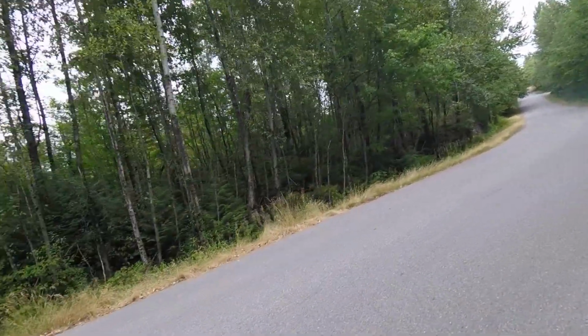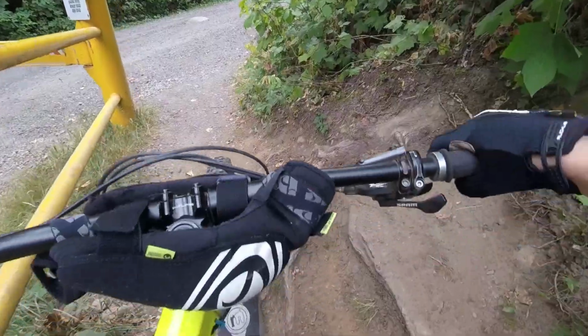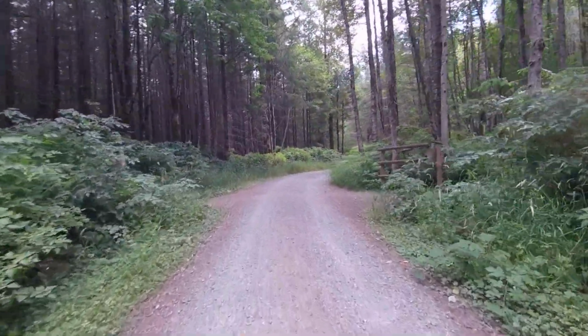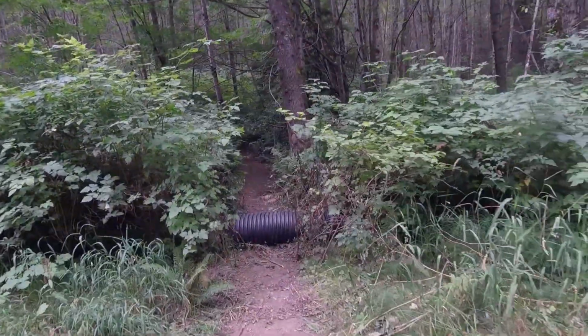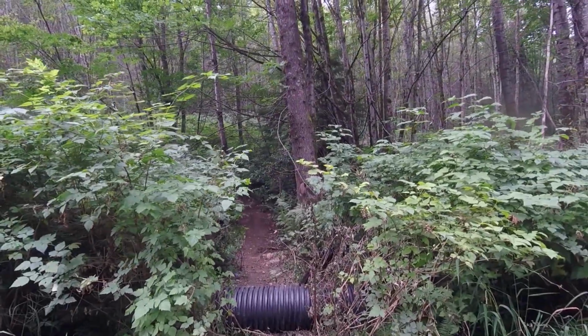After parking, ride up the paved road a little bit until you get to this side road with a gate across it. Ride up this side road until you see the entrance for the hiking trail. Don't ride up the hiking trail. The entrance to the mountain biking trail is just a little further up the road right here. Like I said, currently blocked by this culvert, but when it's open, there'll be a gate. You'll see that it starts with, again, that really steep hike-a-bike.